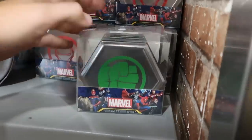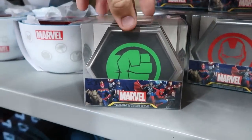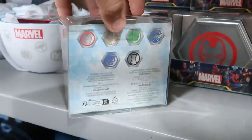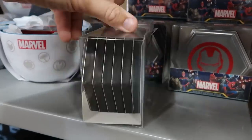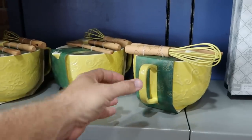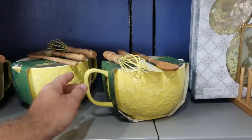And then over here is a really nice set of stainless steel coasters, again with all the Marvel characters. It looks like you get six different coasters. Here's what they look like on the back. $14.99 from $30. Then they do have another whole section here. It's a kind of combination between Christmas and other houseware items.